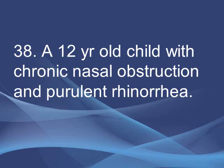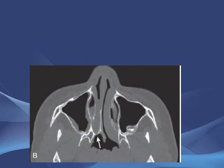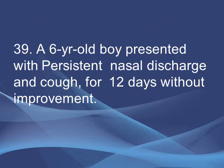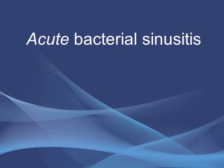A 12-year-old child presented with chronic nasal obstruction and purulent rhinorrhea. So this is the CT image which showed unilateral right-sided bony atresia with fluid in the nasal cavity. A 6-year-old boy presented with persistent nasal discharge and cough for 12 days without any improvement. Clinical diagnosis acute bacterial sinusitis.